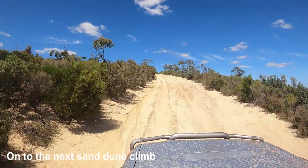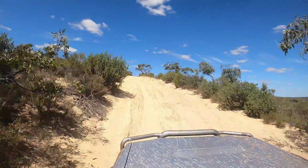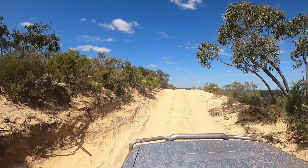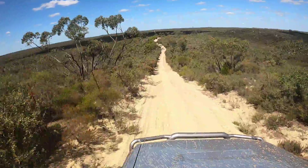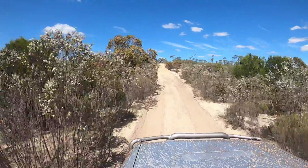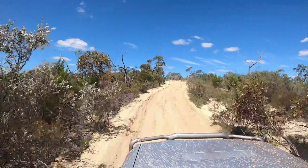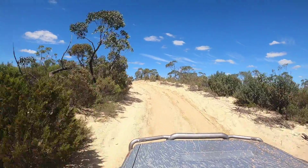As you can see, it's not long until we're on to the next sand dune climb. Nice view from the top of this one. You can see the track up ahead with a couple more dunes, of course, to come. Don't always think of them as dunes because they're pretty heavily vegetated, but that's exactly what they are. And again, this is me changing gears badly at the start of this hill. You get a sense here of just how soft and deep the sand is. Decent sized ruts both sides of the track there.